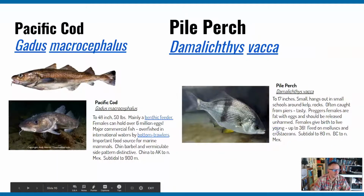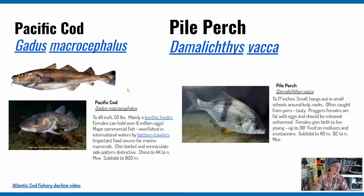All right. Okay, now we're getting into some of our bigger ocean fish, and the Pacific cod is a really important one. It's an important one for eating in fisheries. A lot of fisheries rely on this. This is what you get when you get your fillet of fish, your fish sticks, and your general all-purpose processed whitefish. Even imitation crab is made out of this. So Pacific cod is heavily fished and overfished as well in many places.